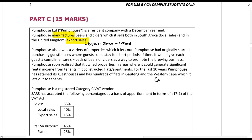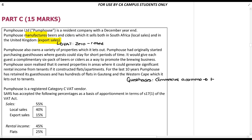Okay, so guest houses is commercial accommodation. And that is taxable. The flats or the apartments, residential accommodation, and we know that that is exempt. Section 12C.